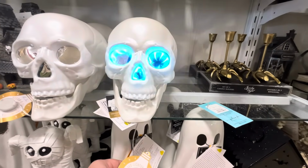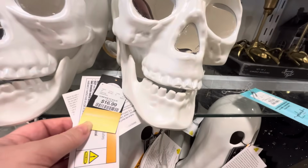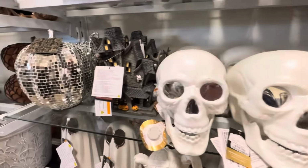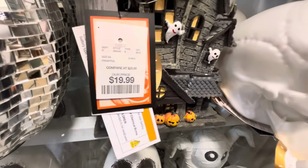Now these skeletons are new, and I think they're really cool. They're only going to be $16.99. Now, we saw some chicken feet a few weeks ago, but now we have some spiders, candle holders. This is only $20. That's what I said.